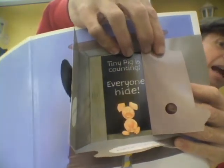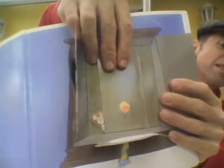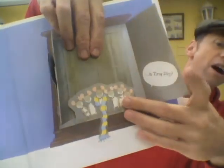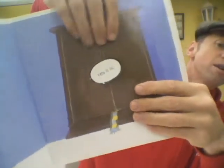Tiny Pig is counting! Everyone hide! So look, now it's everyone else's turn to hide. Because Tiny Pig is doing the counting himself this time. So we're gonna count in twos, Eileen. 2, 4, 6, 8, 10, yeah! And you'll have to go off and hide again.